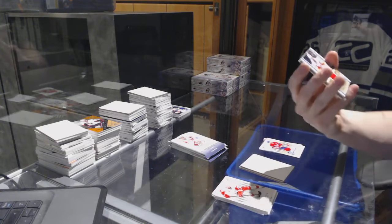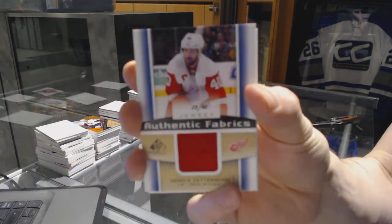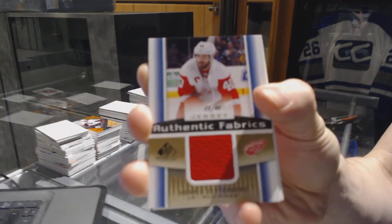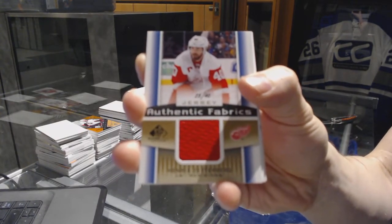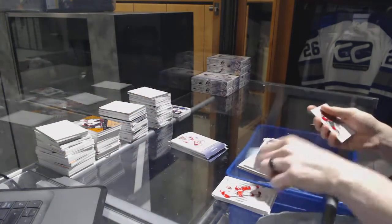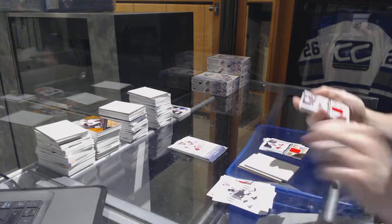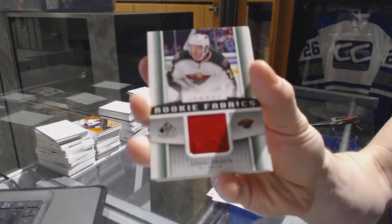We've got an authentic Fabrics gold, number 23 of 40 for the Detroit Red Wings, Henrik Zetterberg. Rookie Fabrics for the Minnesota Wild, Jonas Brodin.